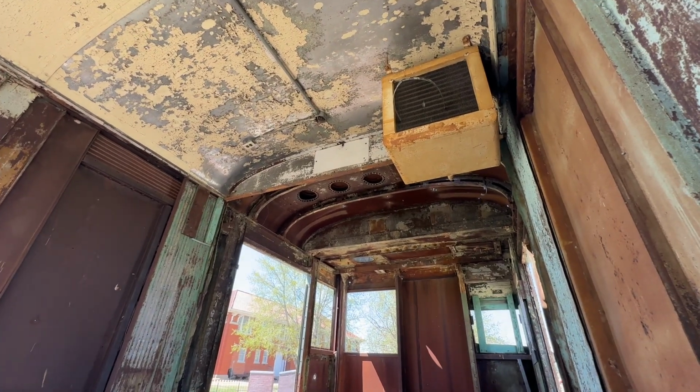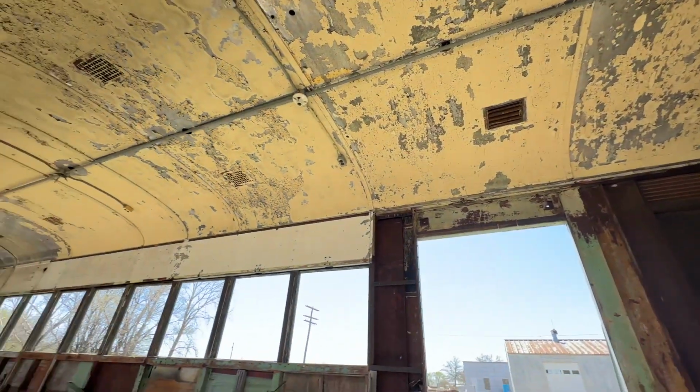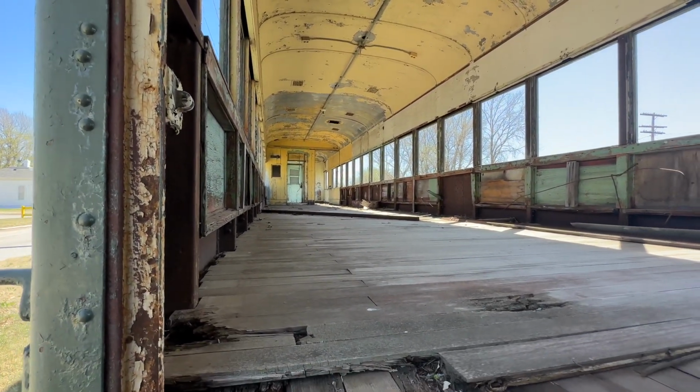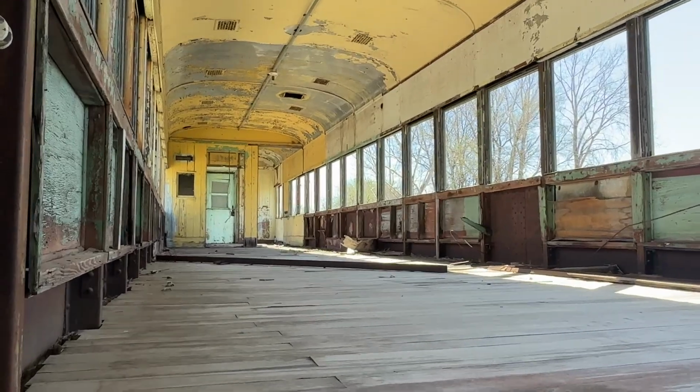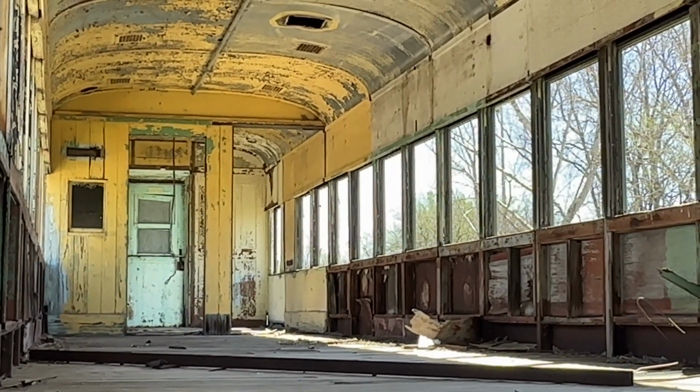Oh, that must have been the old heater up there. Oh, there's electrical ran through the ceiling. And then all the way back there. Super cool. Oh yeah, I'm glad I stopped. This is neat stuff.